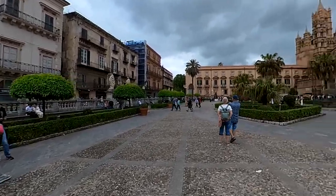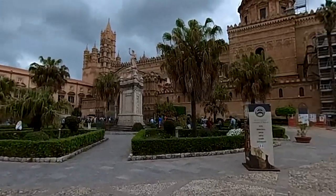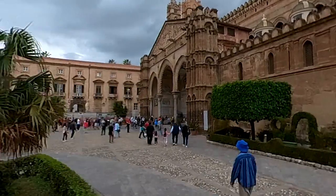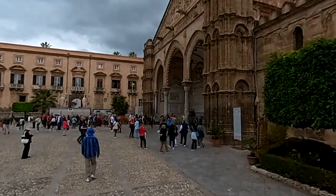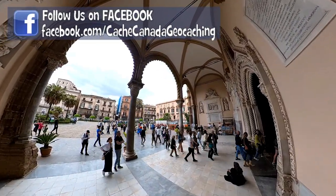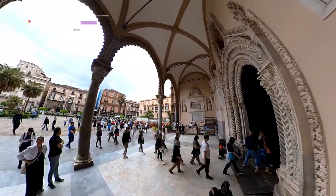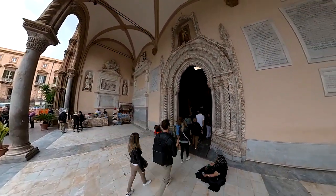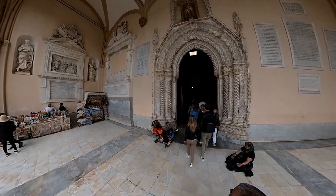It's very, very ornate, beautiful, and another stop for an earth cache. The original church was erected in the year 1185. The building was expanded and built upon in the 14th and 15th centuries. The present neoclassical appearance dates from the late 16th century.